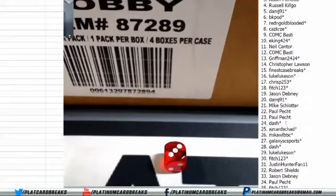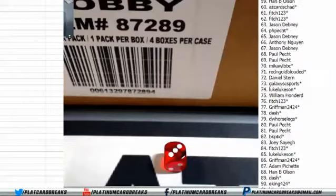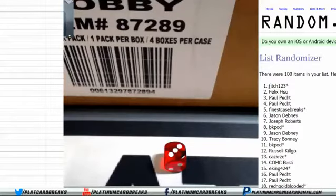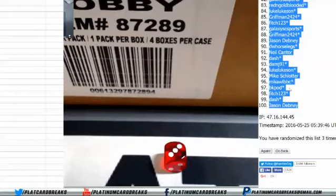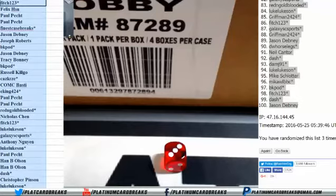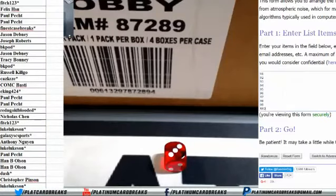One, two, third and final time. Fitch up top, down to J Dizzle in the 100. And the numbers, we've got 1 through 99 plus a redemption spot.